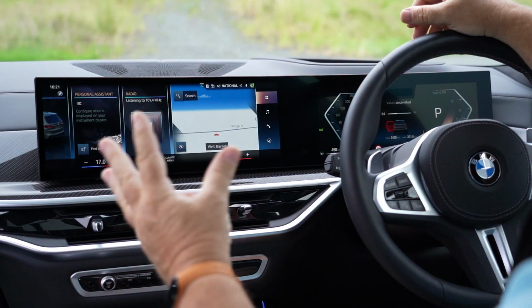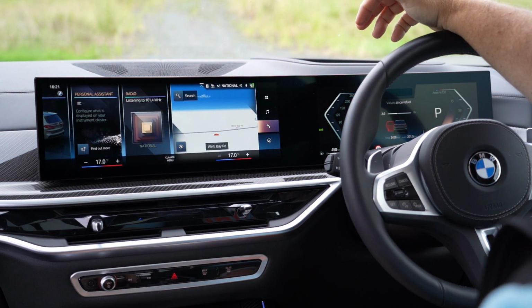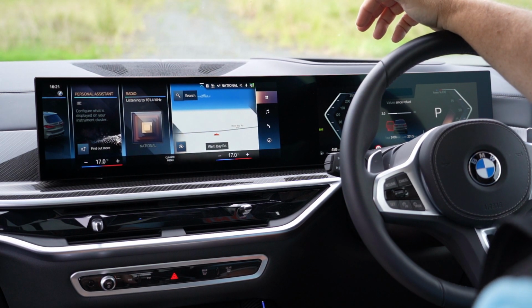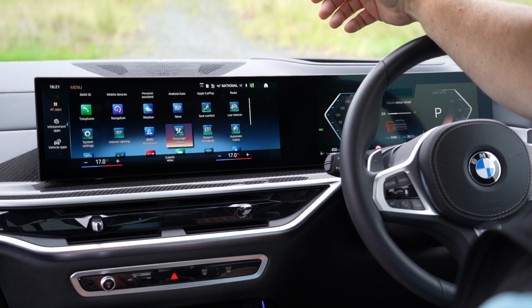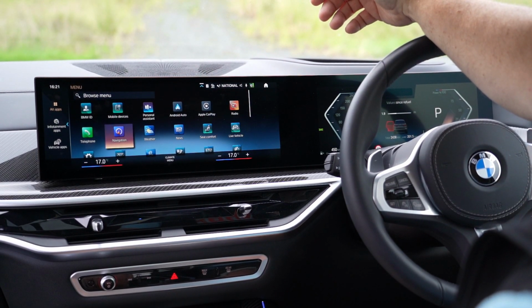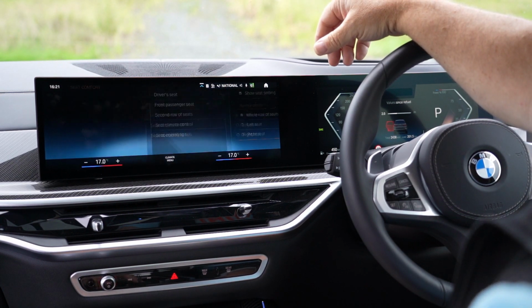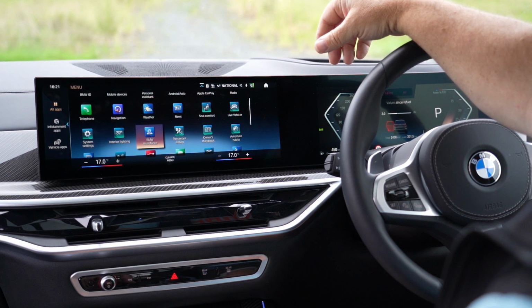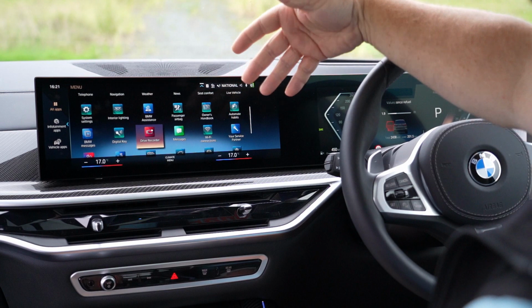So what we have here is the latest generation of the iDrive. Those familiar with BMWs will know that you can just zoom across and zap across and do all your stuff from there. The things that I really want to point out are just some funky changes. So look at all these apps. You've got apps everywhere. It's just crazy. You can go to your seat comfort, which is what I was talking about earlier. But the thing that I wanted to point out is this here, which is your drive recorder. I just think it's so funky.